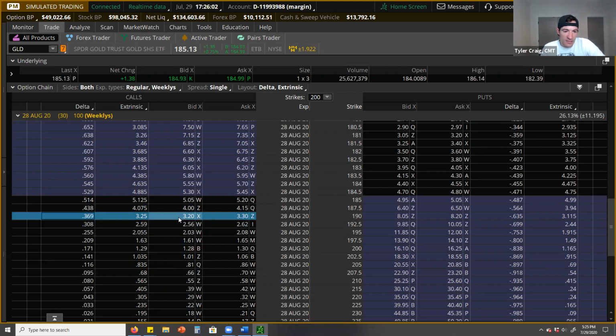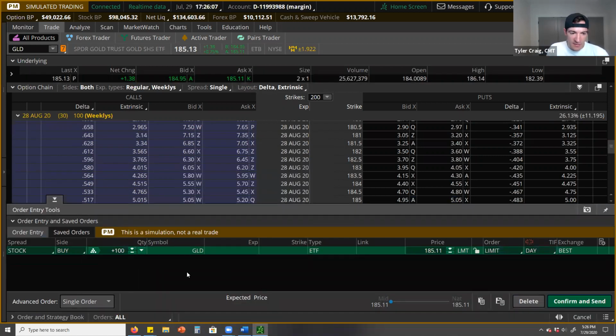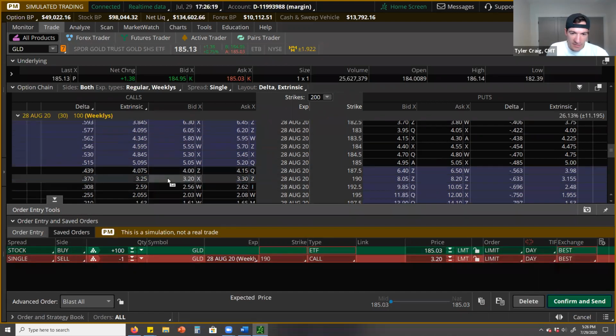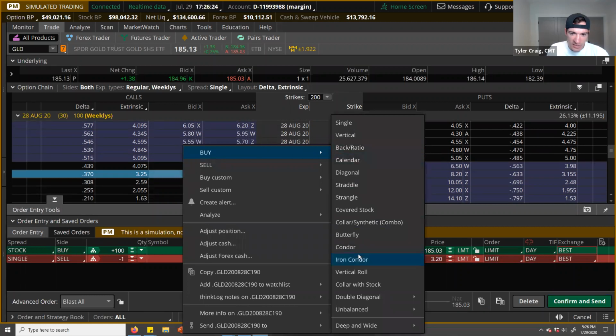I'm going to right click, and actually let me do it this way. I'm going to buy 100 shares of stock, okay? And then I'm going to sell this 190 call. So that would be the 2 steps of the covered call. If I wanted to put those together, I would just right click and do buy covered stock.